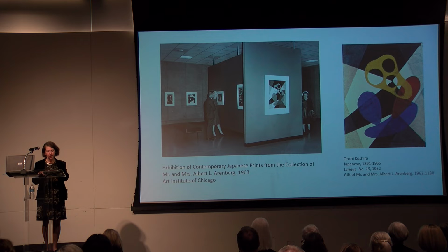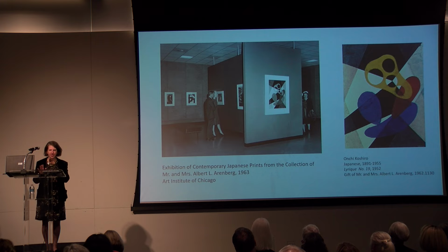In his memoirs, Statler recounted a story in which he and the Ehrenbergs visited the artist Onchi Koshiro in Japan. And Mr. Ehrenberg promptly bought 16 prints from the artist, including many abstract works, which the artist was absolutely thrilled about because these abstract works were getting no attention in Japan. People didn't know what to do with them. They didn't understand them. But here you have these Americans buying them all up.